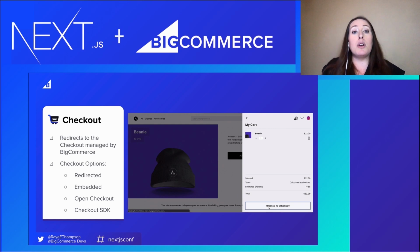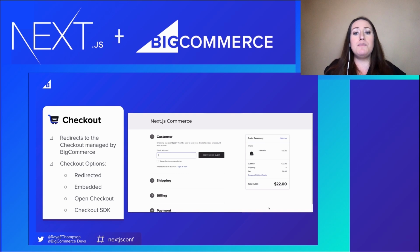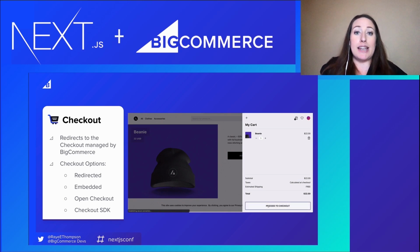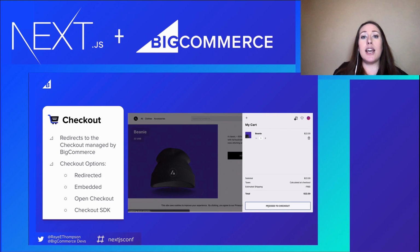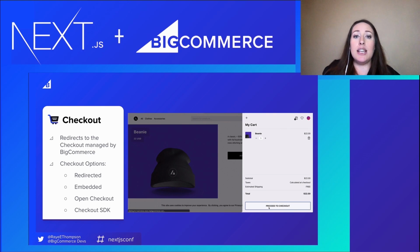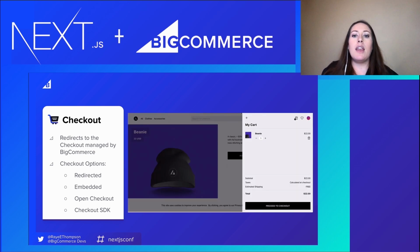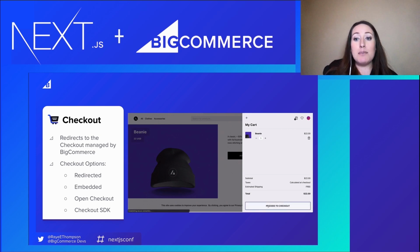For teams that need more control of this user experience, though, we still have more options. And there are ways for you to keep the user inside your domain. And one of those ways is embedded checkout. So embedded checkout is our application, the same one they're being redirected to, but it allows you to put this in an iframe. And this still offers the same PCI and data compliance as redirected checkout.